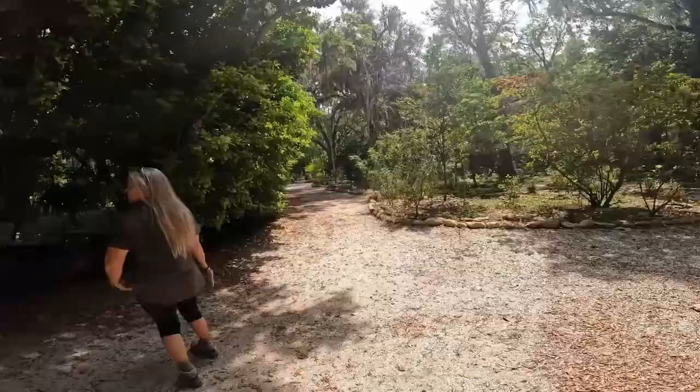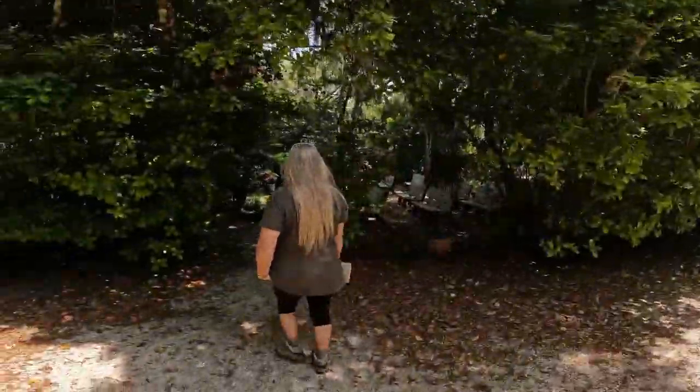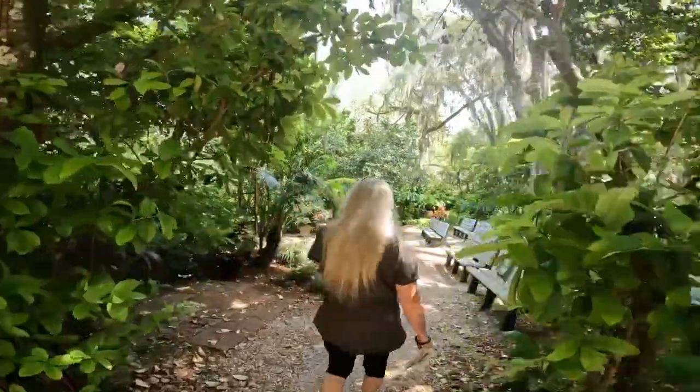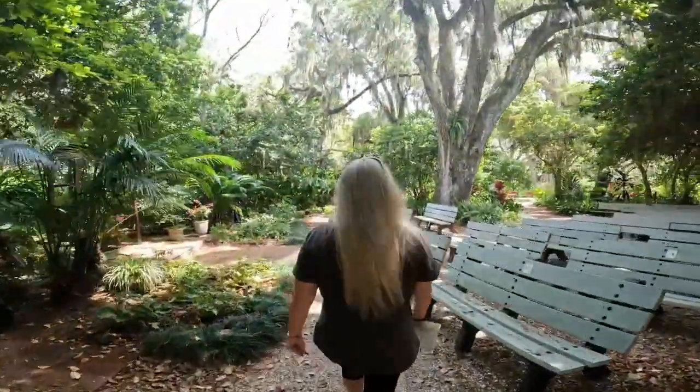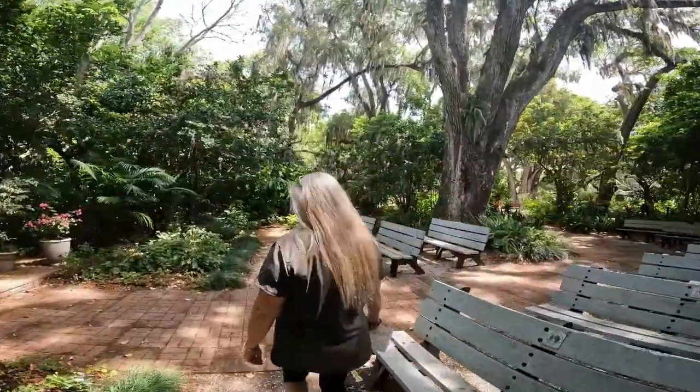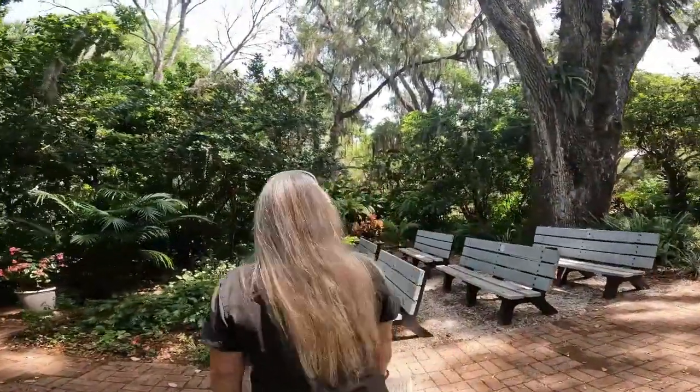Looks like they have an amphitheater here. Oh, it looks like a good place for a wedding. Look at this. It's a nice place for a white wedding.